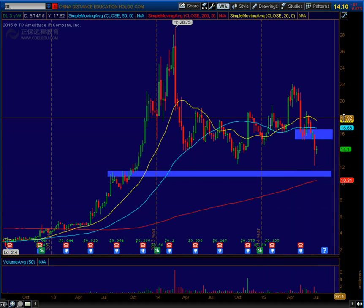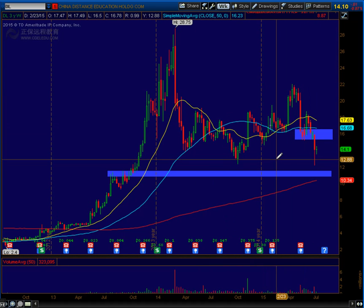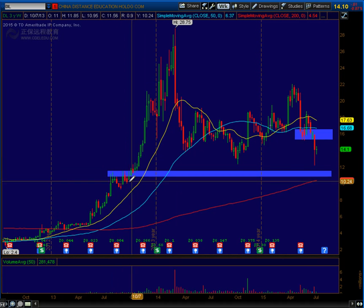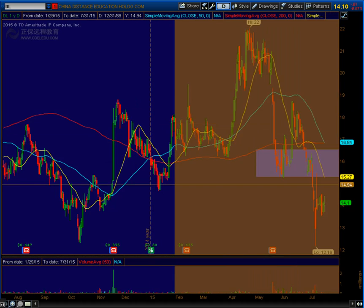Weekly wise, it's somewhat of a sideways, breaking out of this sideways action in here. Be careful of being long on this one. And if it does, you can possibly see this area being tested for a possible move up from here on a reversal. Remember, right? Daily wise, let's go back in here onto the daily.